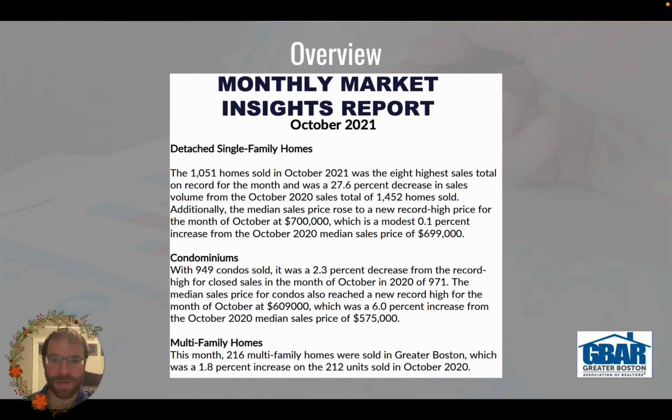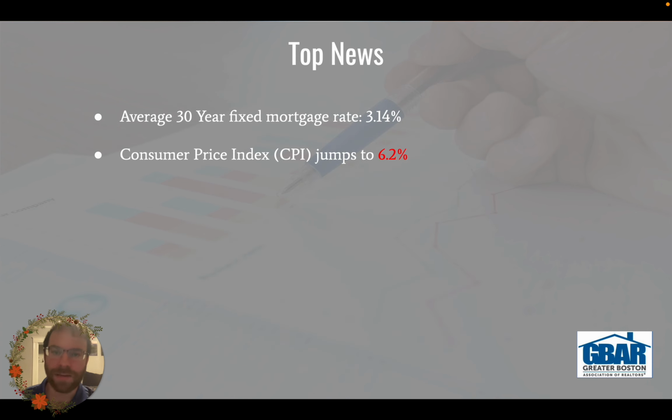And so now, one of the things we're going to be trying to add going forward in these presentations is not only a look into the greater Boston area and some of the towns, but also some general top news in the market. Important things for this month.